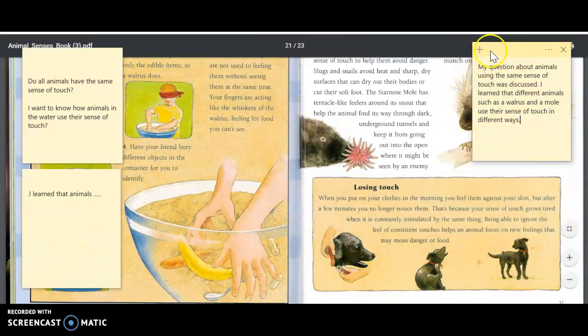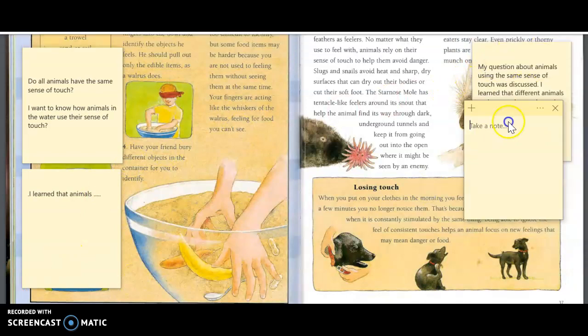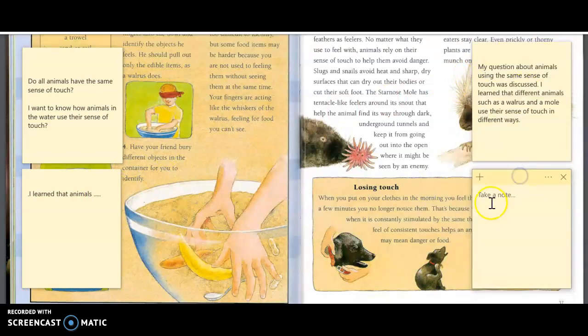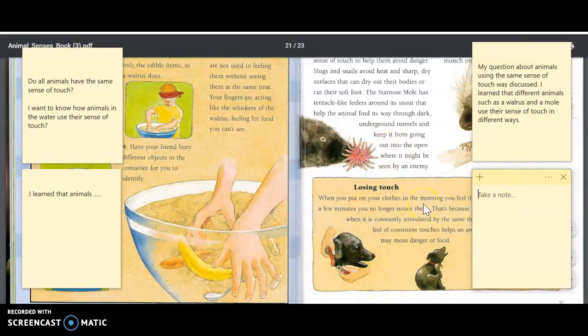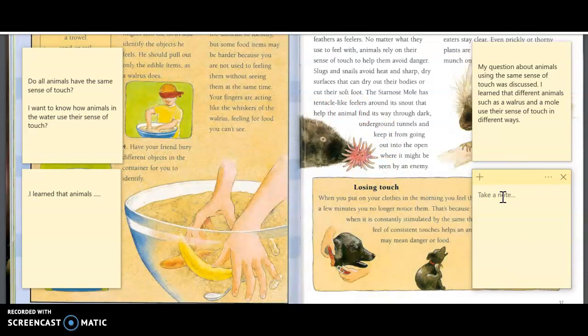Let's add one more Post-it note. We said, right, that good readers often develop questions after they've read. So now I want you to write down a question, something that you're still wondering after learning about the sense of touch. Again, we're focused on touch, not any of the other senses, but just touch. What is something that you still want to know? You can use this language frame that I've started. Again, I'm not going to include my thinking on this one because I want to see what questions you develop as readers.